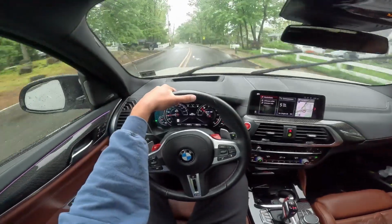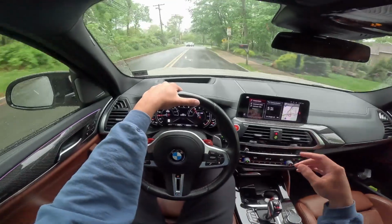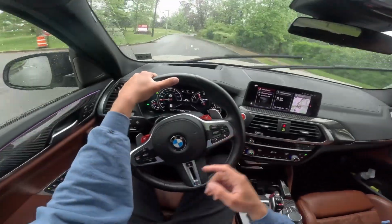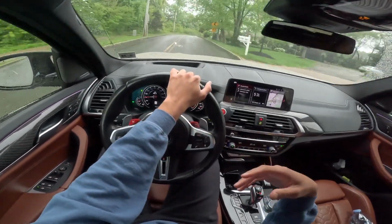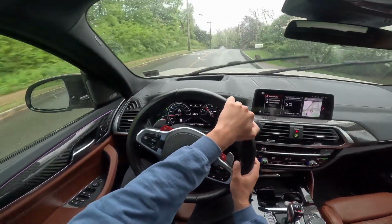But I was on a little break because the day after I put this exhaust on, I had to bring it into BMW for some warranty work. I got the rear diff replaced because it was kind of going bad, and my warranty is up next month. So I figured, let me just do this now. And that's exactly what I did.